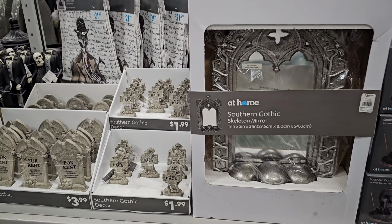For rent. Very small bedroom. Neighbors are dead quiet. Those are $4. Rest in pieces. It's funny. Funny, funny.